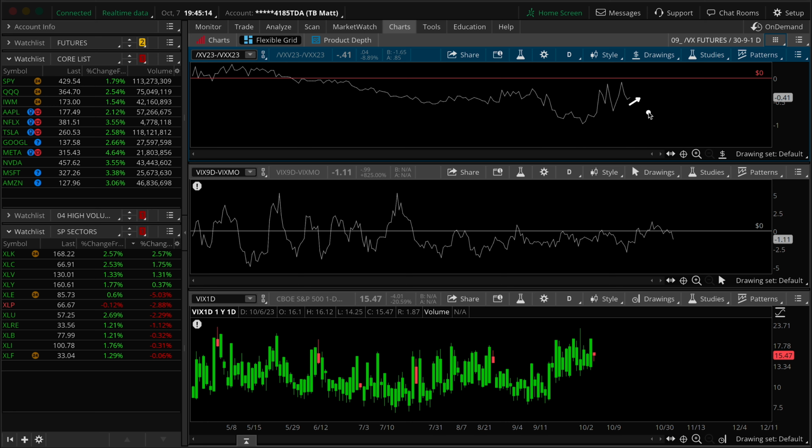What did volatility futures do? They actually moved closer towards a backwardation. Now, granted, we're not at zero, we're not over zero, we're not positive, but you would have thought on a move like Friday, this would have backed off aggressively, somewhere back down over here. Certainly was not the case.